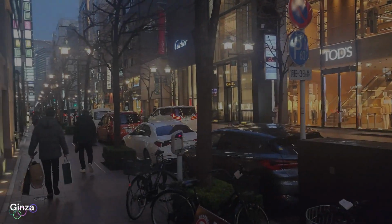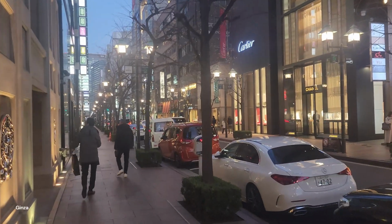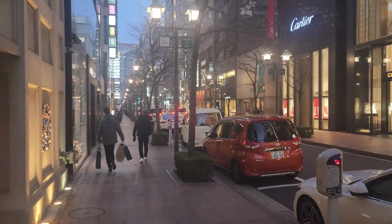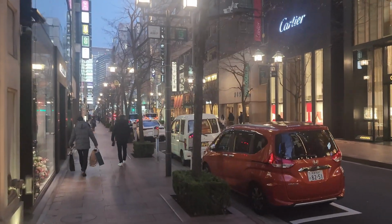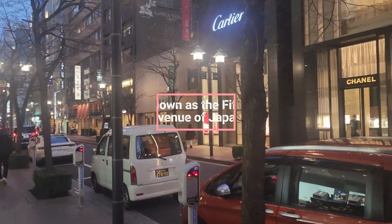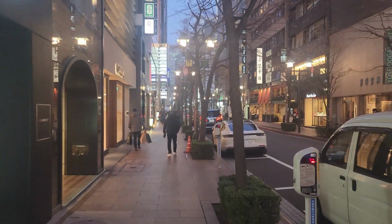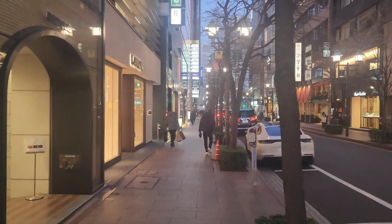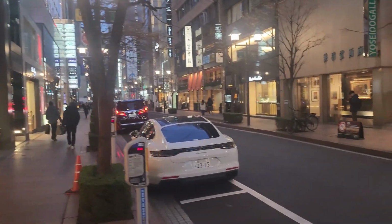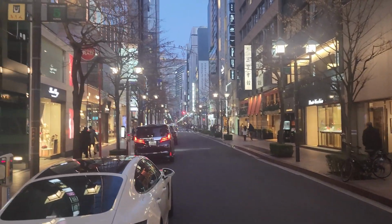And right here, this is the upmarket Ginza area. This actually gave me the vibes of Beverly Hills and Rodeo Drive. Of course, also known as the Fifth Avenue of Japan. The most expensive street in Japan, I would say. The Ginza area, you have flashy cars and all the high-end retailers are here. It looks very beautiful, especially during the winter.